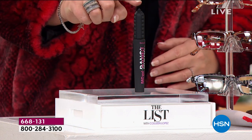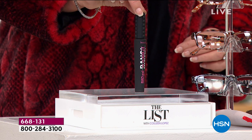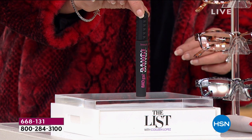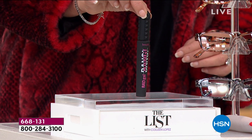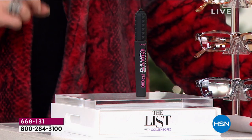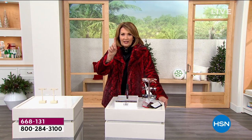And this, you have to see, is one of the most famous mascaras in the country. Benefit is the number one top prestige mascara brand in the country. And this is one of their most popular and iconic. It's called Bad Gal Bang. What would you do if I told you that you could buy a Bad Gal Bang mascara for $1? Yep, $1. I'll show you how that works.